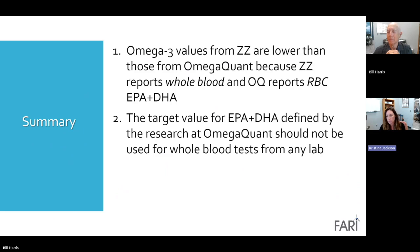Because it could be, I mean, Quest is just a totally different omega-3 test. Oh, right. There are other labs doing just plasma omega-3, and that's going to be the lower value. So the test has to be tailored to the blood sample type that's being used. And it's important that the test that's being done is linked to clinical diseases. That's the strength I think we have here at OmegaQuant.